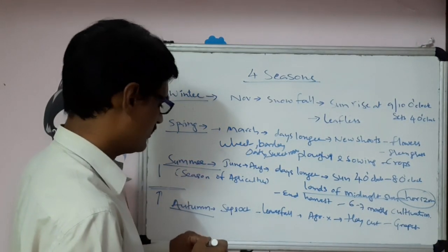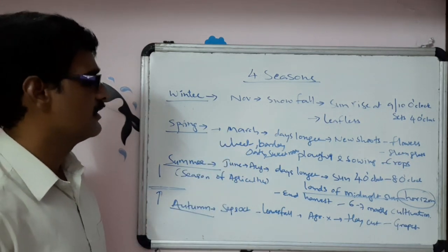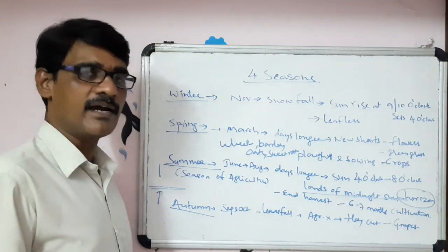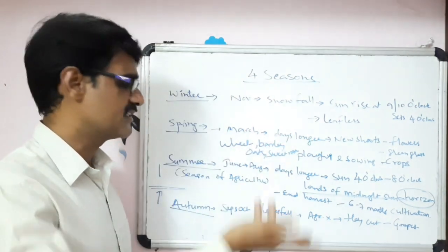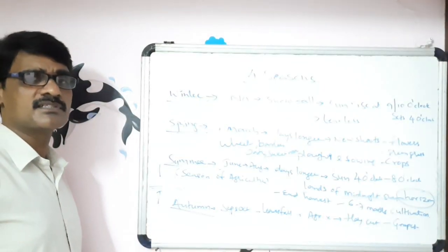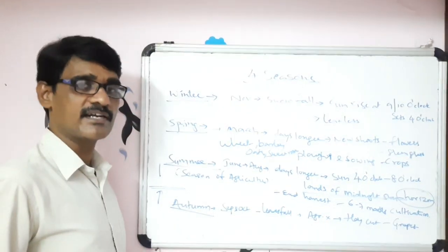The summer season is also an important season of agriculture. Summer season is the agricultural season in Europe. Generally, the crops are grown, and at the end of the summer season, the crops will be harvested. Here we can see in India we have an 8 to 10 months cultivation period throughout the year. But here a 6 to 7 months cultivation period is there, like France and other countries here.